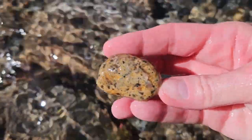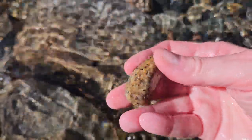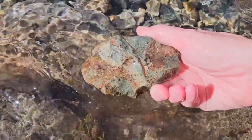Okay, back to rock hounding. Or rock shopping, looking. I'm not taking any because I'm in the park. But anyway, here's some more of these granite-like rocks. What else have we got in here? What's this? I don't have my rock pick hammer, or a scoop. I'm not prepared. I mean, we're just driving around.